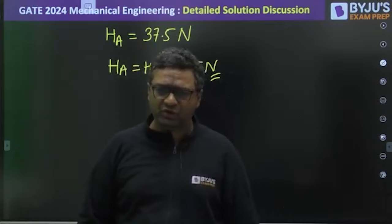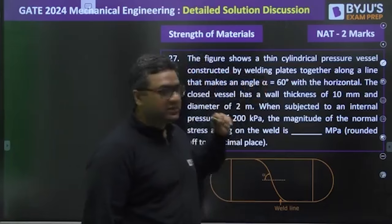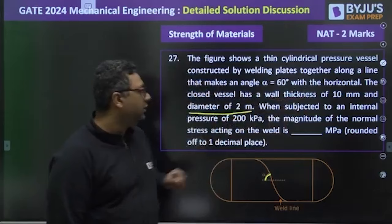Moving further, guys. Next question is from pressure vessels. What is the question? The figure shows a thin cylindrical pressure vessel constructed by welding plates together along a line that makes an angle of 60 degree. Okay, this angle is given to us, 60 degree, with the horizontal. The closed vessel has a wall thickness of 10 mm and diameter of 2 meter. When subjected to internal pressure of 200 kPa, the magnitude of the normal stress acting on the weld is.